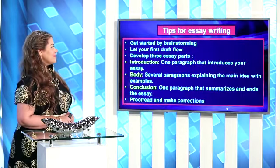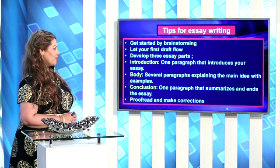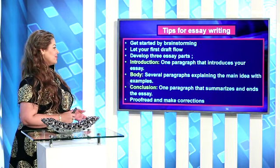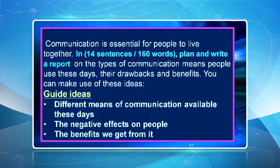Let's read some of the tips for essay writing. Get started by brainstorming. Let your first draft flow. Develop three essay parts, which are introduction, body, and conclusion. The introduction should be one paragraph that introduces your essay. The body, several paragraphs explaining the main idea with examples. And the conclusion, one paragraph that summarizes and ends the essay. Proofread and make corrections.